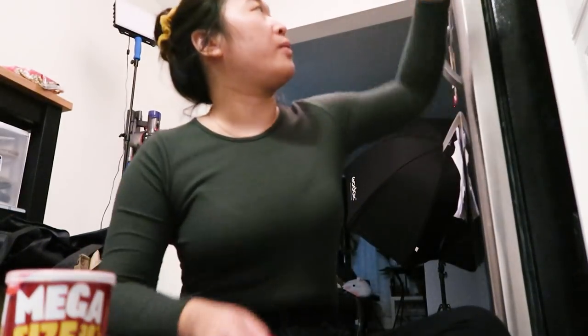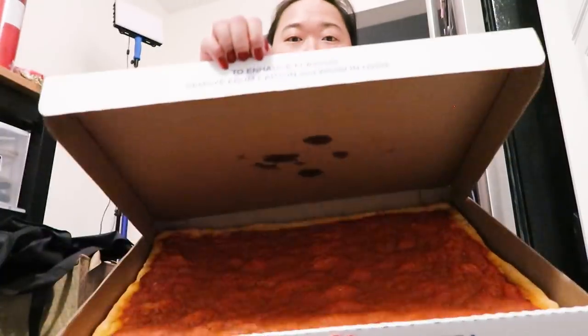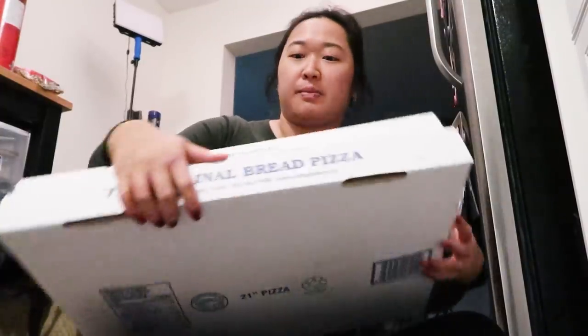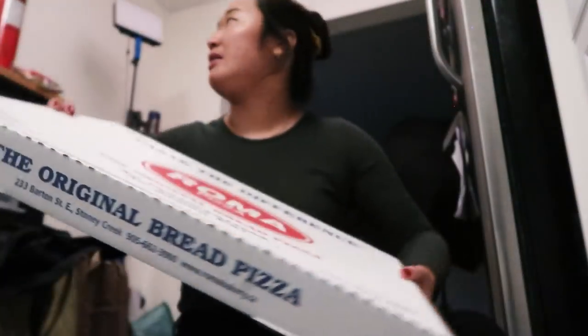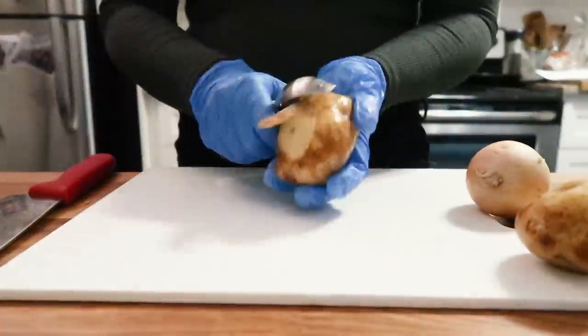I spent $64, mostly because of the Beyond, or not Beyond, the Impossible. Bought some Roma pizza. This is like slab pizza that's famous in Hamilton. Literally like pizza crust plus sauce, and it's very classically Hamiltonian slash Stony Creek. It even says vegan on the box. Hell yeah. And Eddie freaking loves this. I like it, but Eddie loves it. It's like a whole other thing. So we're gonna have that with our dinner, and I'm gonna make some soup. So let's cook some soup.